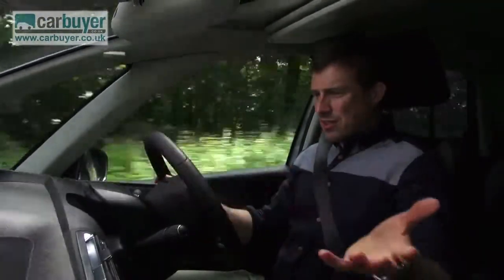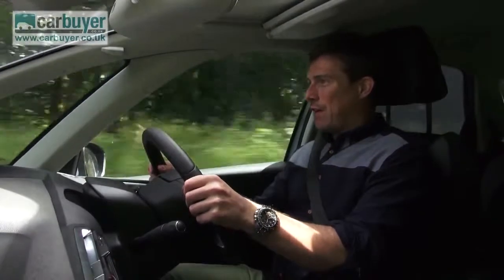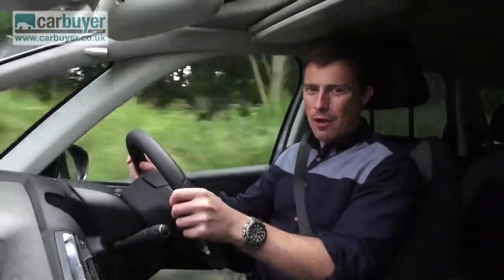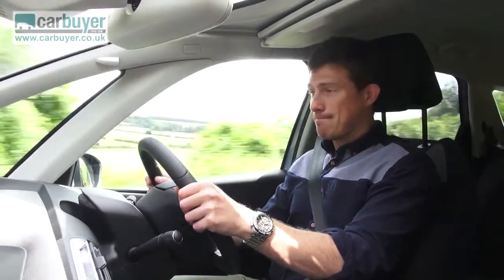And then there's all these electrics in the car. You know, this is a Citroen after all, and they're not best known for their reliability, are they? In fact, the firm came in the bottom quarter of the 2013 Driver Power Owner Satisfaction Survey. In fact, if you want to, you can rate your car by visiting driverpower.co.uk.